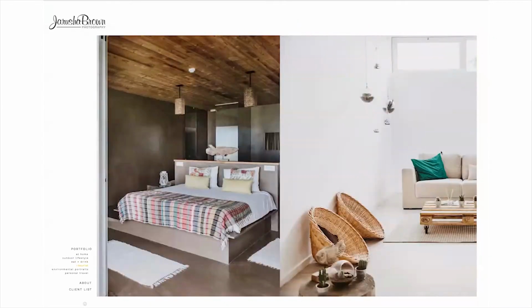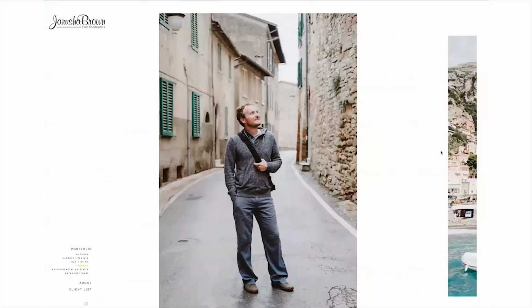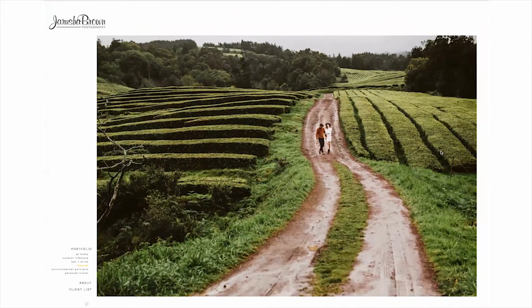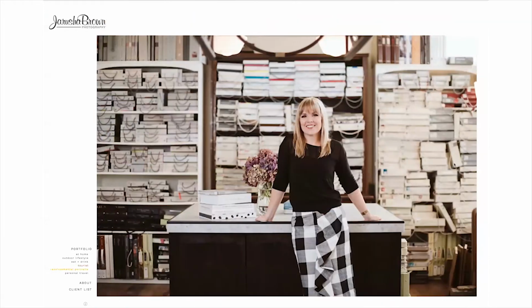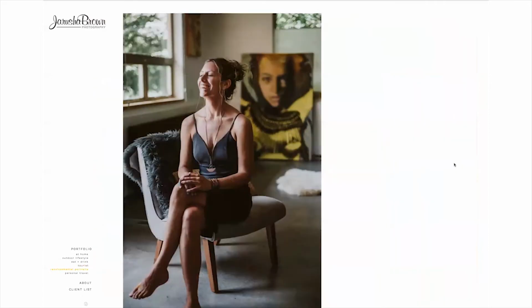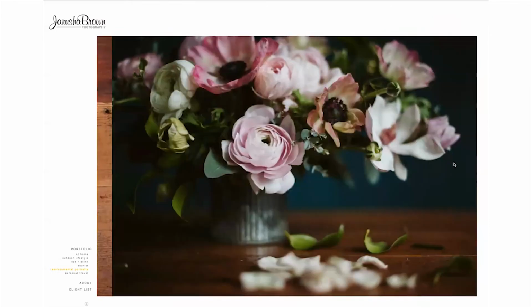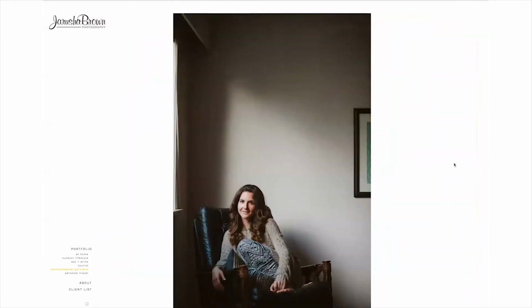It shows how she could capture not only the interior spaces of a hotel, but also the lifestyle component of guests exploring, so the tourism side of things as well. It also really highlights Jarusha's love for travel, which will later be seen in her personal travel section. Environmental Portraits shows her ability to capture people in spaces in an authentic way. You can see this in an editorial setting or for a brand. But again, the emphasis is on lifestyle rather than traditional portraits.